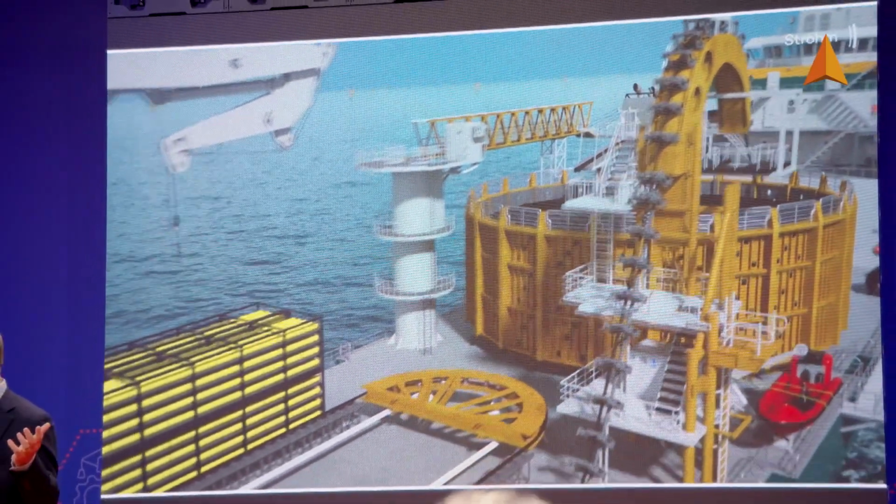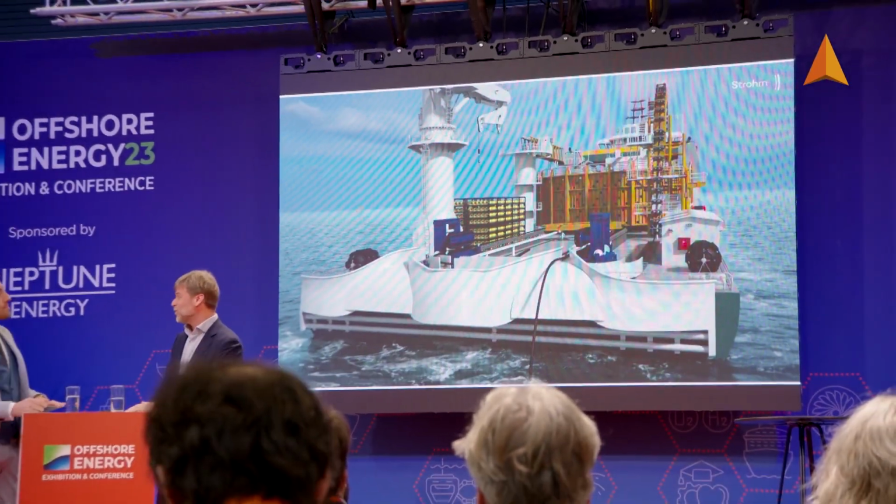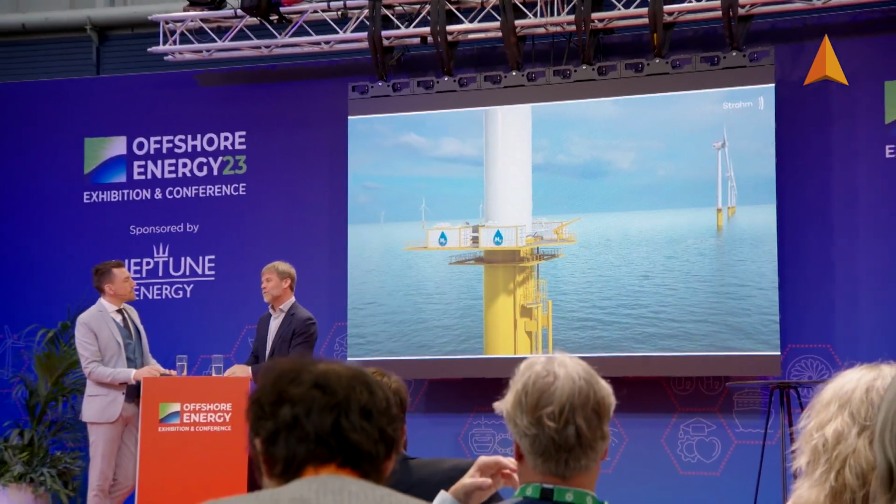We're simply providing the solutions that we have, counting on the fact that it will pick up, because we believe in this, and I think everybody agrees that we should go to offshore hydrogen. So we need this kind of technology. But when it will happen, whether it is next year or in 5 years or 10 years, we hope the sooner the better, but the uncertainty is there.